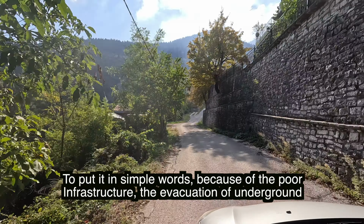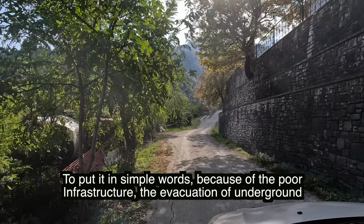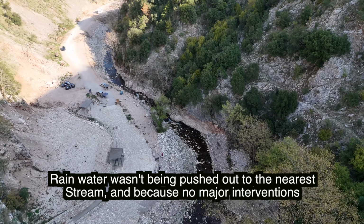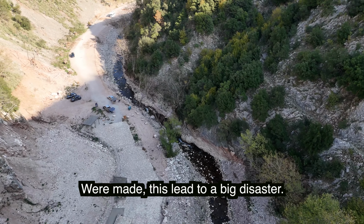To put it in simple words, because of the poor infrastructure, the underground rainwater wasn't being pushed out to the nearest stream, and because no major interventions were made, this led to a big disaster.